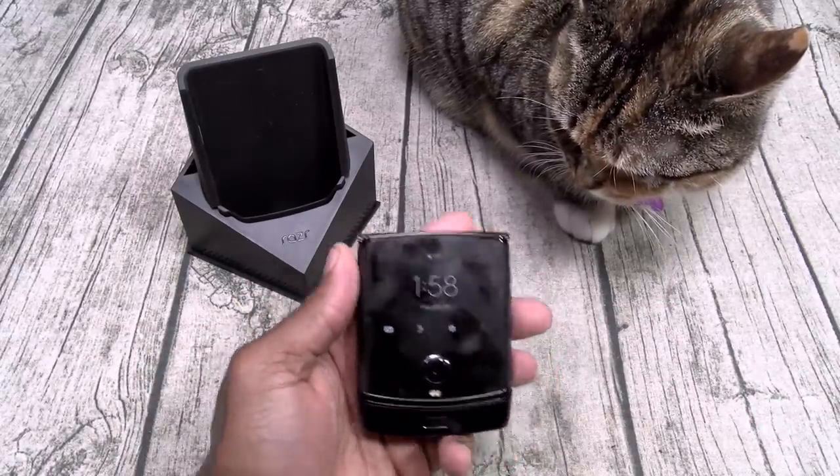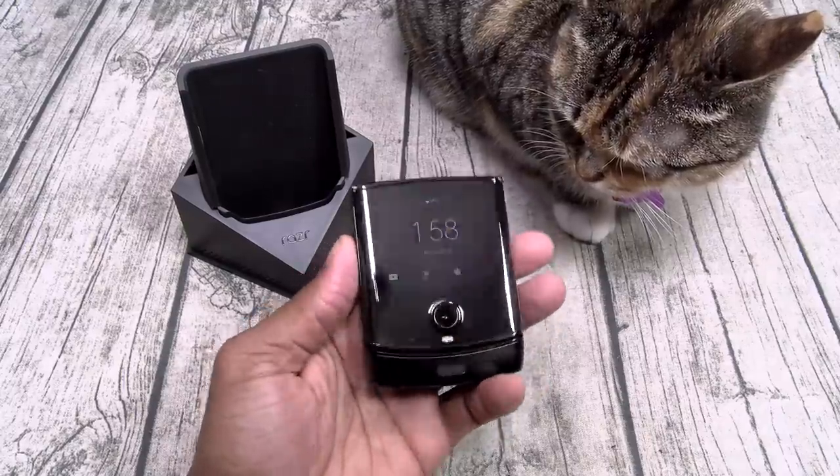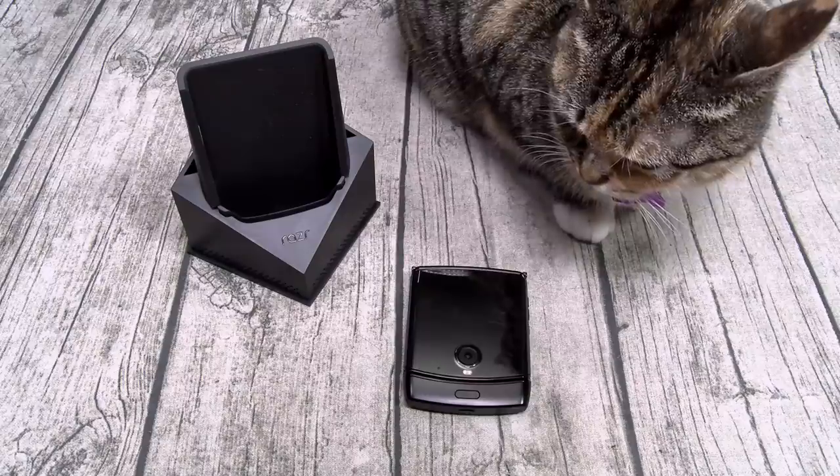The battery will last you for that situation. But just trying to use this on a day-to-day basis, nah, bro. Battery is garbage.